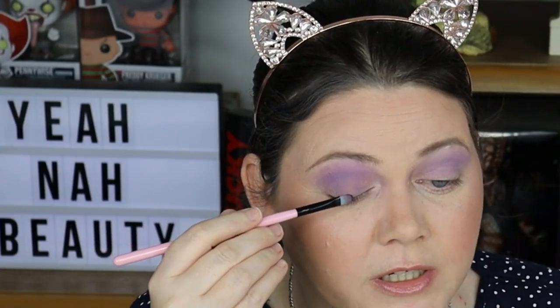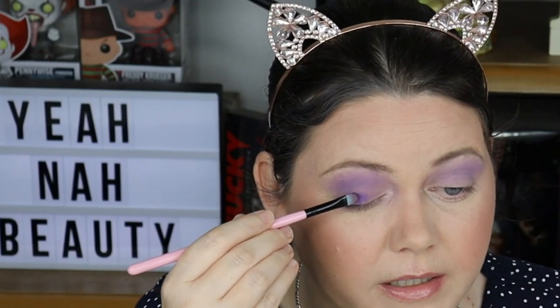See? They're both pretty. I just don't think I need both. I mean, this one's just a fraction lighter, in my opinion, than this one. Still pretty, whatever. Moving on, we are going to take a flat brush. This is the Spectrum A16, just a little tiny eye brush. And we are going to go in with the Jeffree Star Jawbreaker palette in the shade Bite Me, this purple one here. I'm not going to wet it, I'm just going to gently place that there. We are going to have fallout, guys.